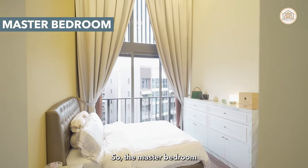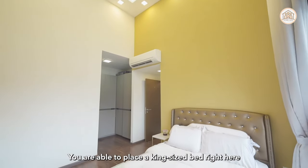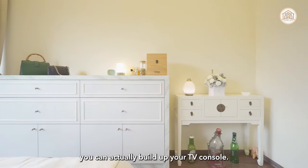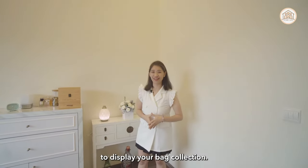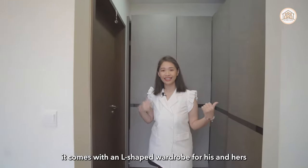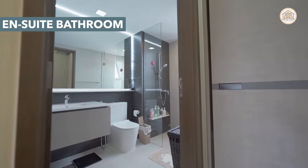The master bedroom will always have a luxury of space. You are able to place a king-size bed right here with 2 bedside tables. And in this area here, you can build up your TV console. And because of our loft area here, you can build up a full height tall cabinet to display your bag collection. And for this layout, it comes with an L-shaped wardrobe for his and hers. And this serves as a connecting point to your ensuite bathroom.